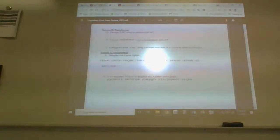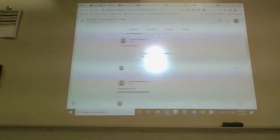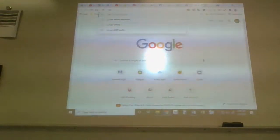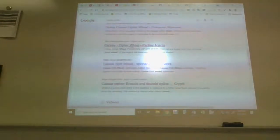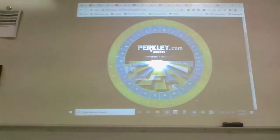Additive shifts are pretty much just Caesar ciphers. Do you guys remember the link that we used for the Caesar cipher? What was it called? Oh, there it is, Berkeley. Of course, I would provide this for you if need be, so you don't have to go searching for it, but this is probably the easiest visual representation of the Caesar cipher wheel.